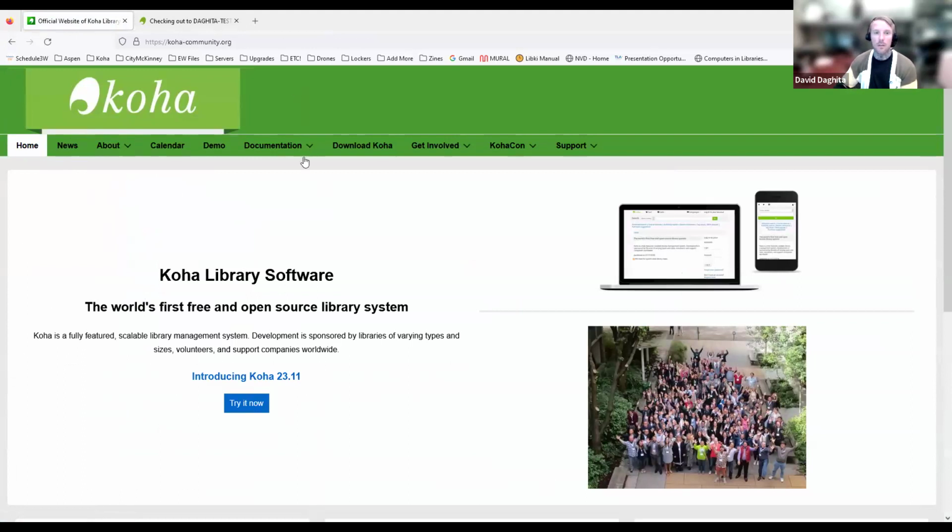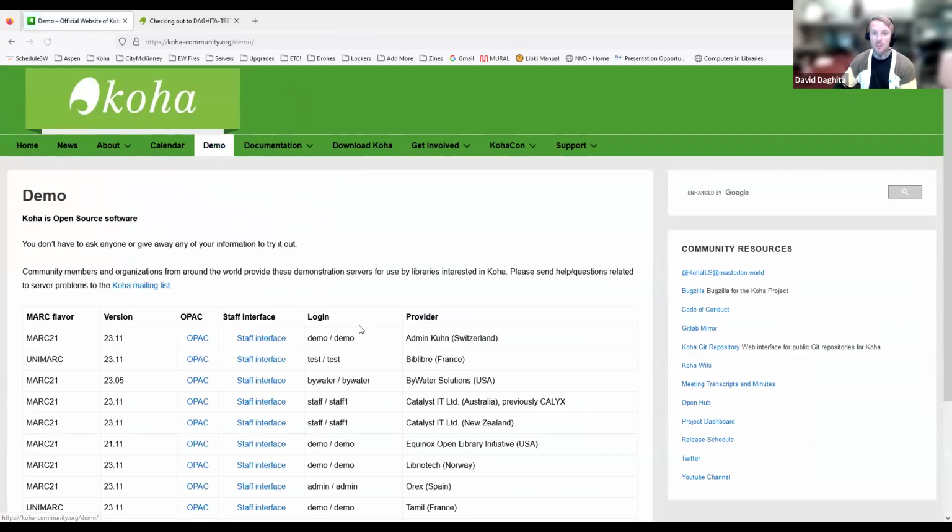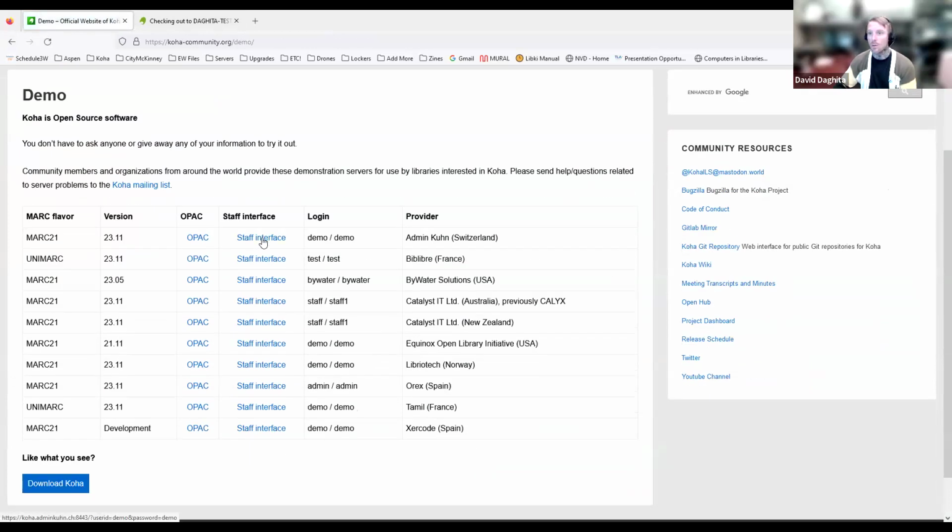So, and there's all documentation here. You can go through demos. So actually, if you want to even see it, you can actually log into the OPAC side or the staff interface side, which we were talking about. So there's Bywater Solutions. So you can log into here and fiddle around with it without even having to spin it up. So all different ways to get to it, because it's all web-based and it's great. Looks good on mobile devices too, very scalable, which is awesome.